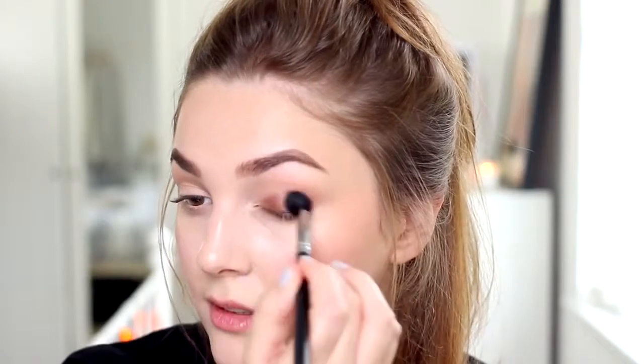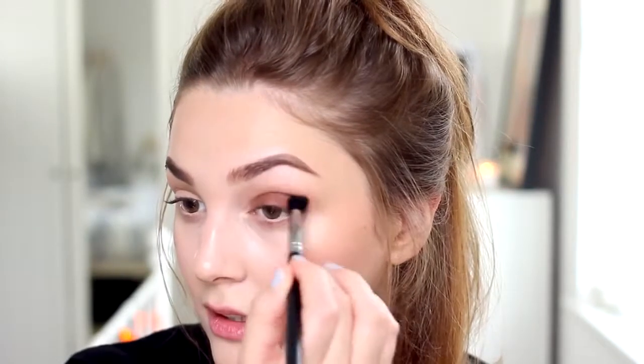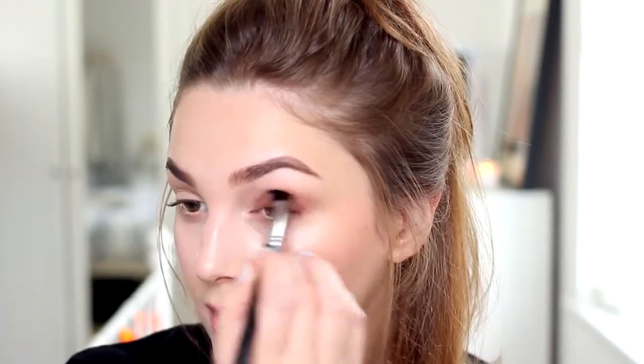So I'm just going to get a flat brush and really pack that onto the eye, and it's not hard because these shadows are really, really pigmented. And then I'm going to blend that out. And then just repeat the process again to kind of amp up the colour.